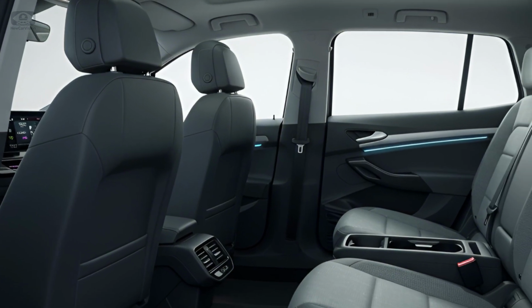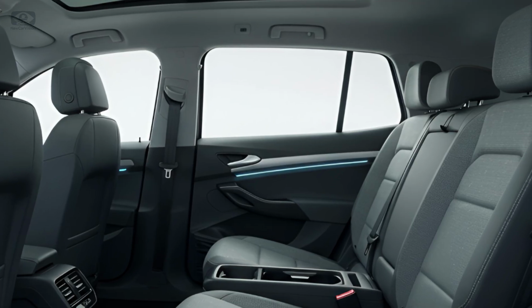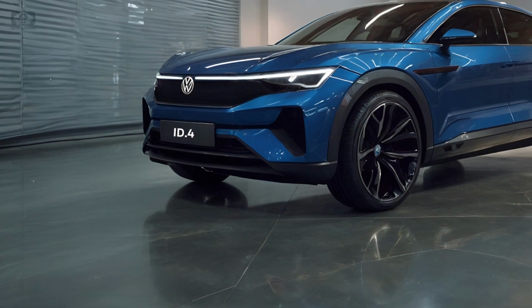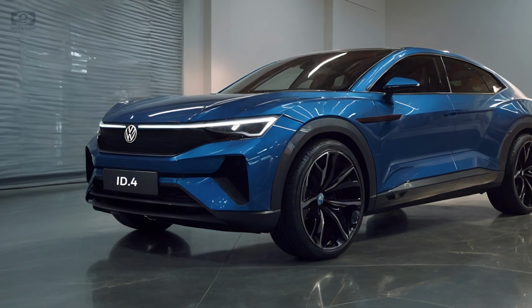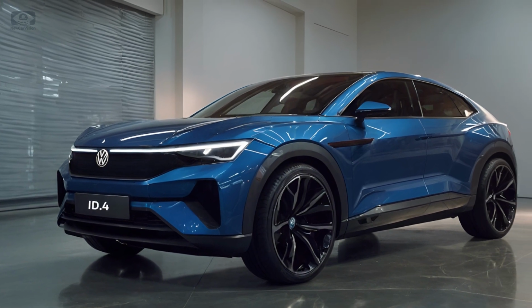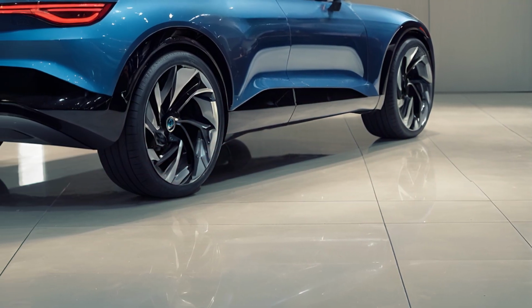Under the skin, MEB+ steps in. VW promises big gains in battery efficiency and lower costs thanks to new cells and software. Torque stays strong at around 550 Nm, so you won't lose that punchy acceleration. Expect smoother driver aids and a smarter touchscreen that actually listens to you.